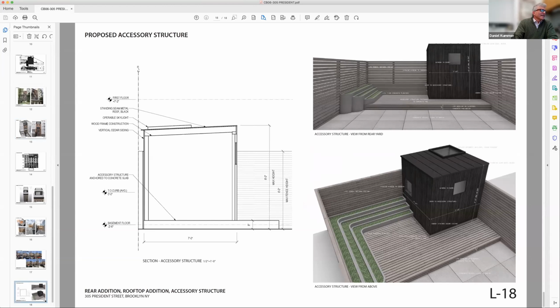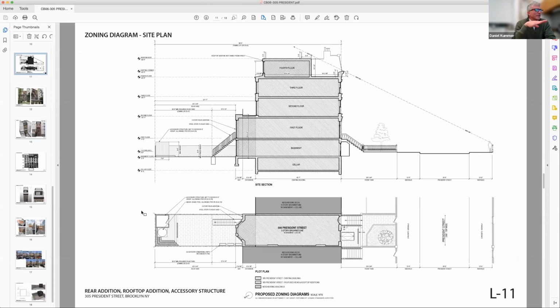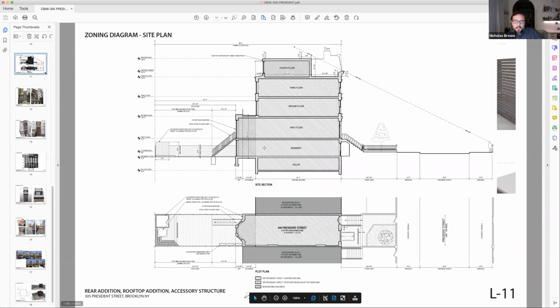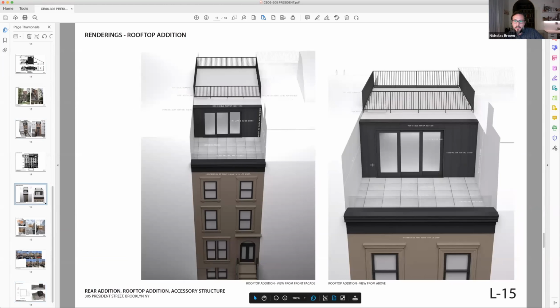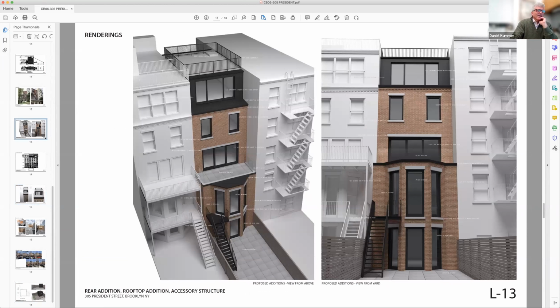Okay. Because I heard reference to roof material when you were talking. Oh yeah, the standing seam. The roof of the shed is the same black metal standing seam that we're using in the front and the rear of the roof addition. Okay, all right. I got a little confused there.